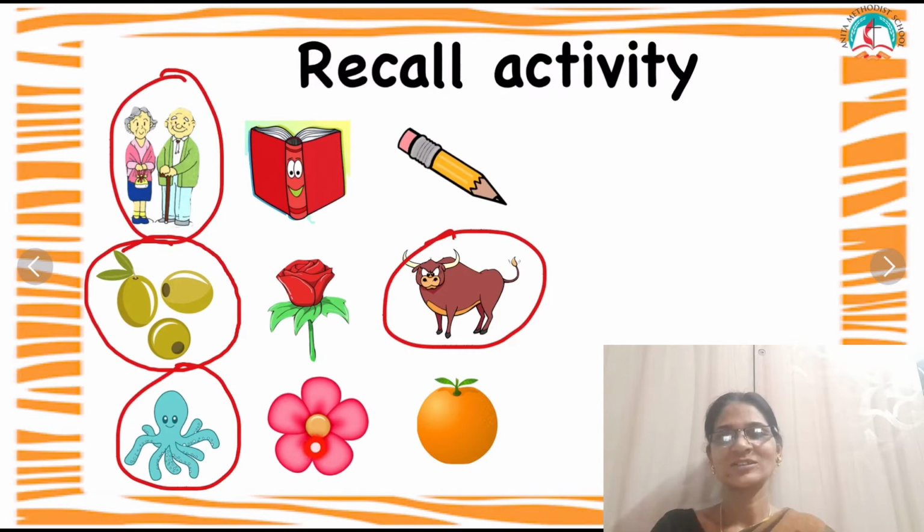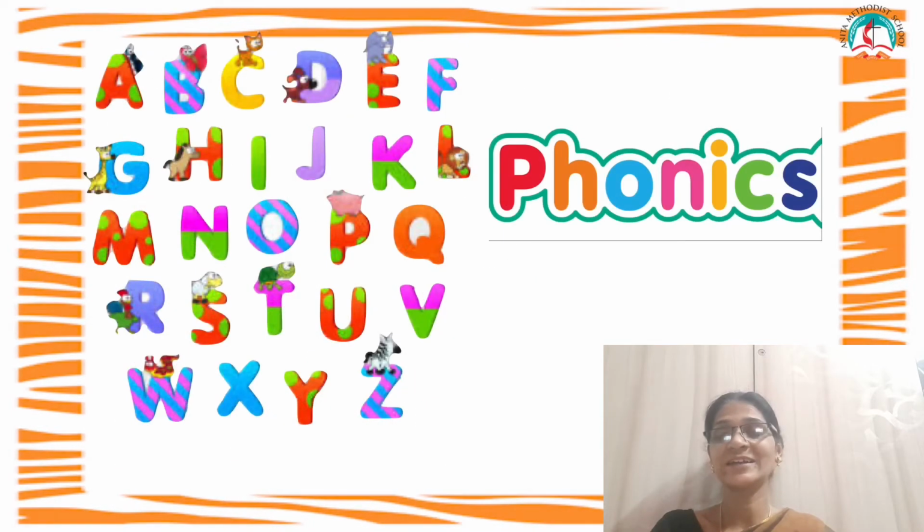What is the next one? Flower. Does it start with letter O? No. Okay. What is the last one? It is a fruit. What is it? Orange. Okay. Shall we circle it? Very good, children. Now you learned so many letters, no? You have learned many letters and their sounds, okay?